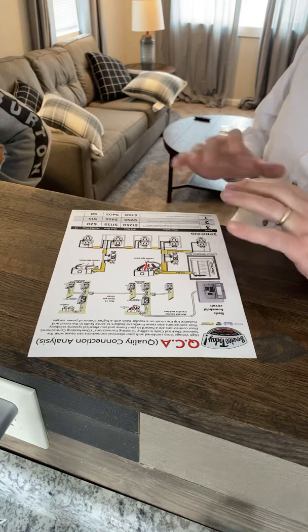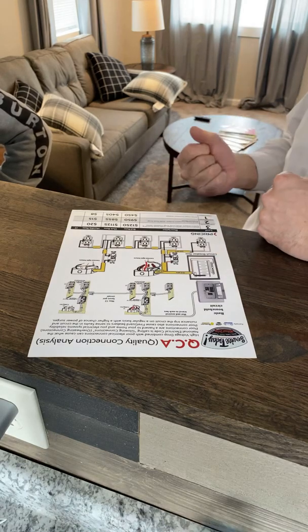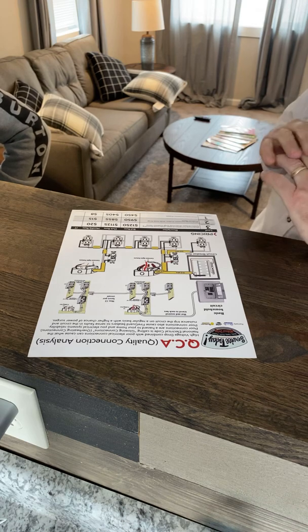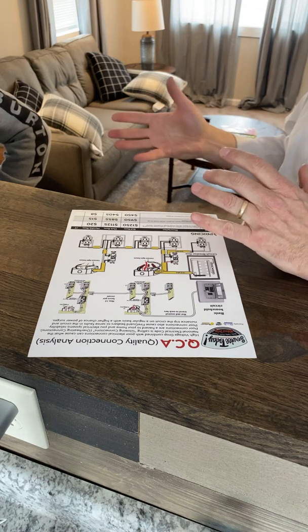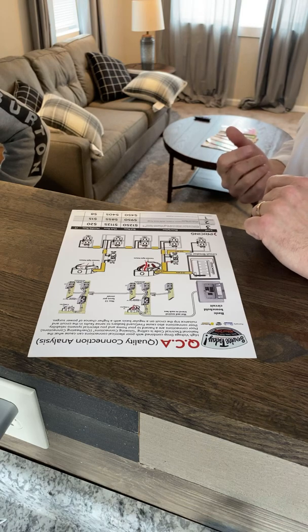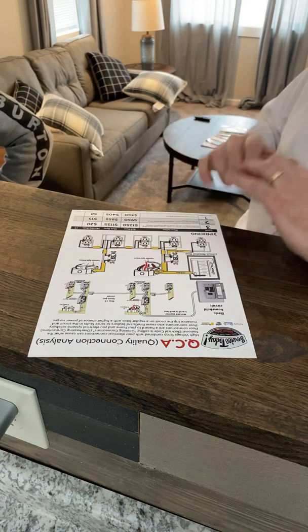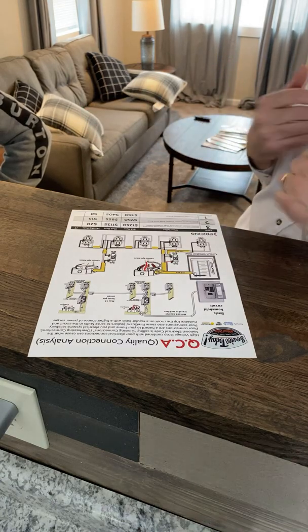So what we've done is put together a quality connection analysis, because I want to make sure that when we get that installed, it's going to work, and it's going to work for as long as I say it is. Remember, any fixture or product that we install, we're going to stand behind for 3 years. That's our guarantee. Whether the warranty is or not, we stand behind it for 3 years.